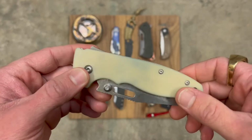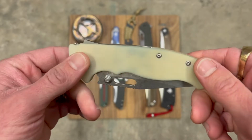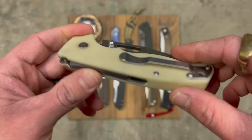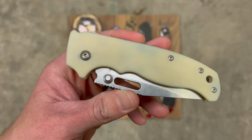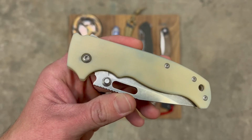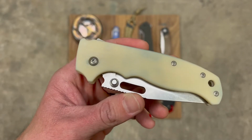It makes a huge difference. One thing worth talking about is once you've spent the money, these scales, they weren't cheap, man. They were 75 bucks. So you're almost into 80-20 territory. 80-20s, recently they did a run of 20s in D2 with Grivery handles. Those were like 300 bucks.